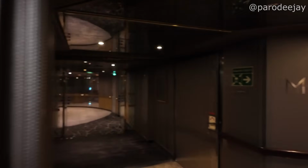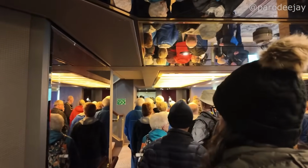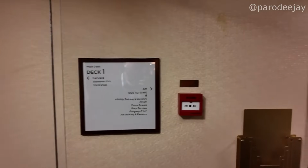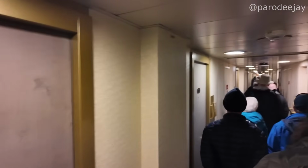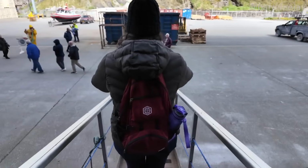The gangway is on deck 1. Aha, we found the end of the line here at the forward elevator lobby. I think the gangway is midship, so we'll wiggle our way back to the midship. We have made it. Now down the gangway we go.